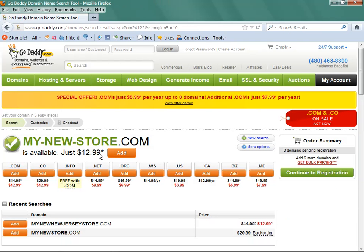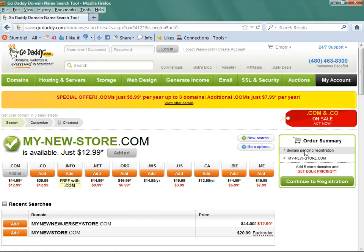Same thing, $12.99 a year. You would just simply add it to your cart. One domain, pending registration. What you're going to have to do, come to GoDaddy, you're going to have to do this with all of them. You got to log in, you got to register. Everything you want to do, create account. You need to create account before you start. It doesn't really matter if you create a name first or you create your account first.